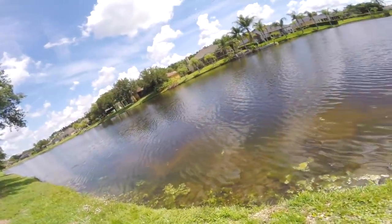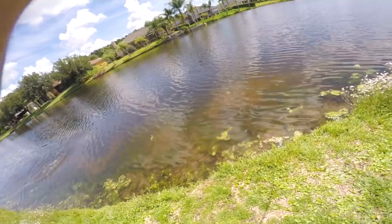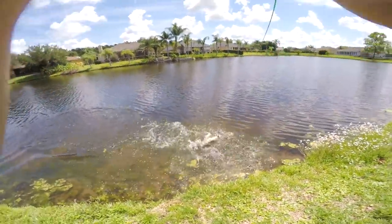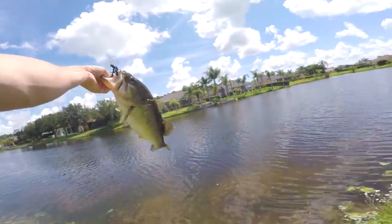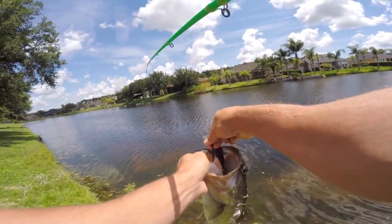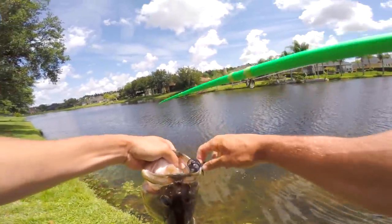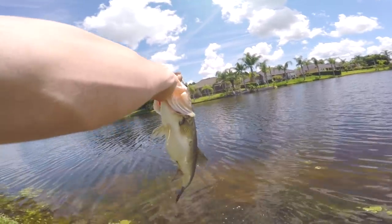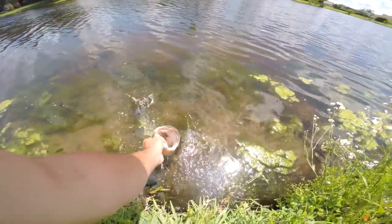Oh my God, monster, monster. First fish, toad. Get up here. That's a solid 4 pounder. We're pushing it, 3.5, 4 pounds. First fish of today on the chatterbait. That's what we're talking about. That's an awesome way to get today started with a fatty. Look at that thing. That is a good way to start off the day, boys.